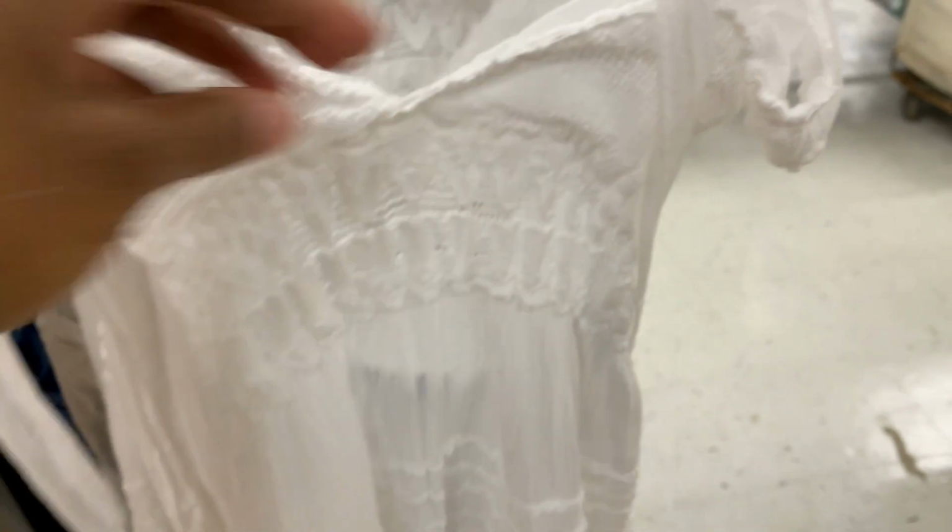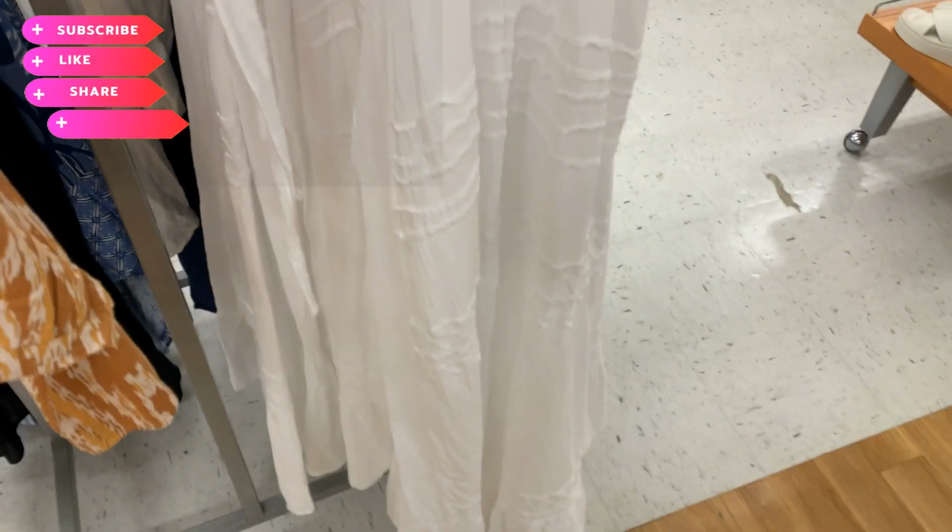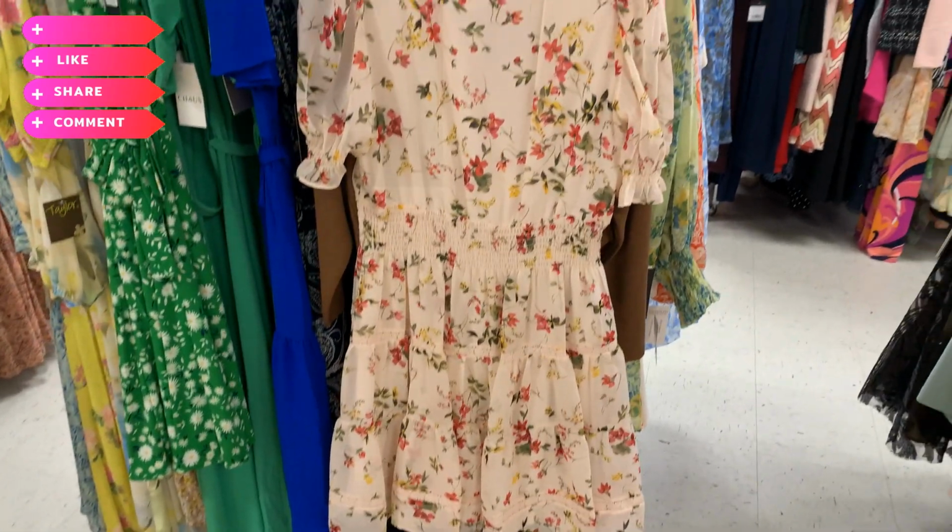And then same brand for both of those, and $25 for that one too. And it kind of has the same neckline there and a bit of lining on it. That one was a bit longer though.